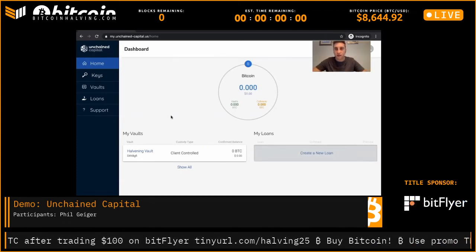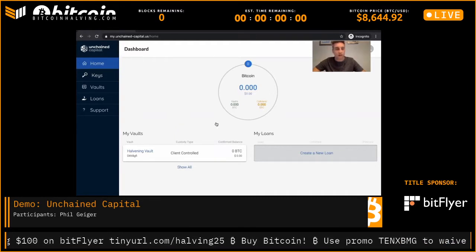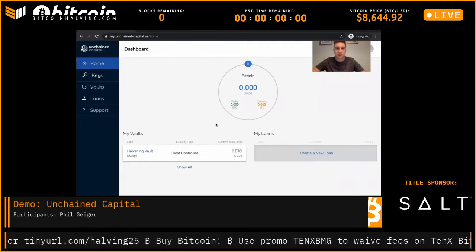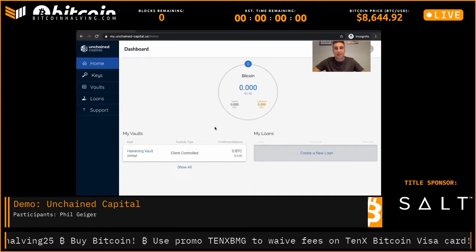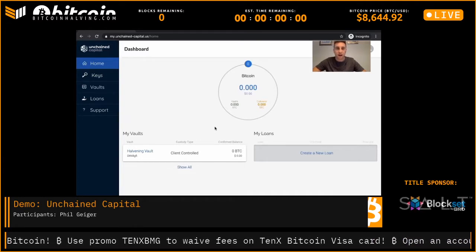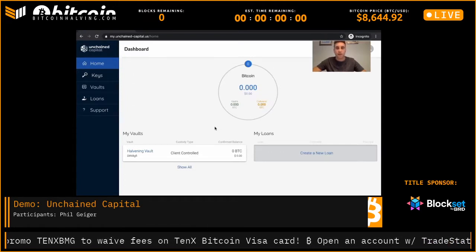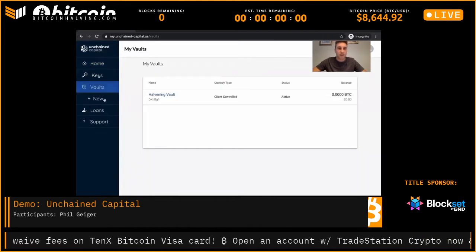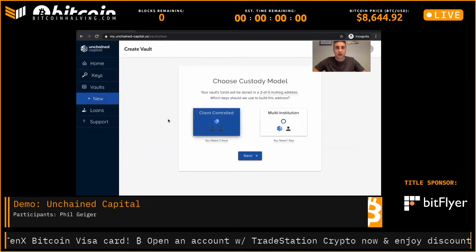We have 2 products, our loans and our vaults. The loans were the first product that we ever issued. The funds are secured in collaborative custody multi-signature where you as a client hold a key, Unchained Capital holds a key, and a neutral third party holds that key so that you as a client can verify on-chain that the funds are where we say they are for the duration of the loan.